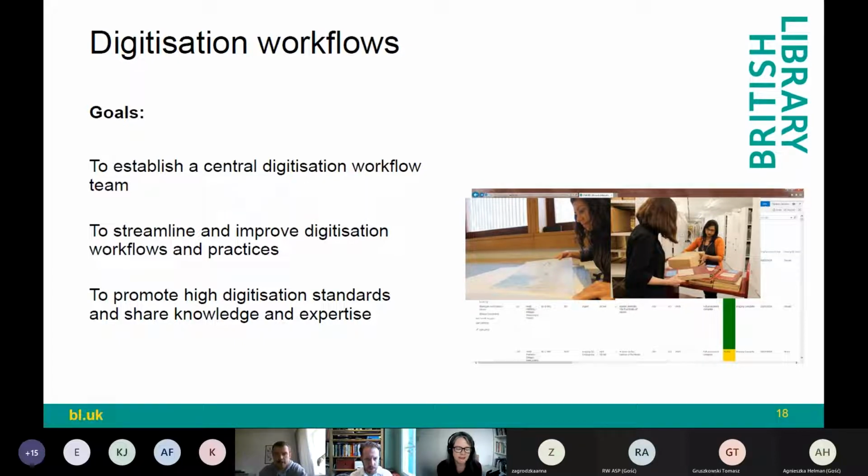Another key thing has been around data and how we record information about what we're doing. Before Heritage Made Digital was set up, every curator who was doing a digitization project would keep information in a spreadsheet about the items that they wanted to digitize. They'd send that to the imaging studio. When the items came back, they would just keep a note of it locally. So we've set up a central register for all of our internal digitization.